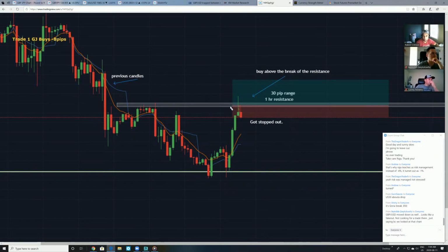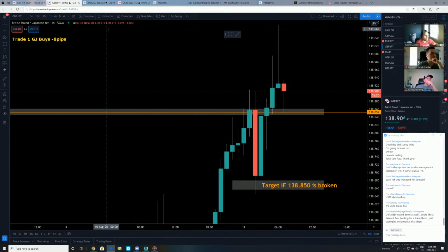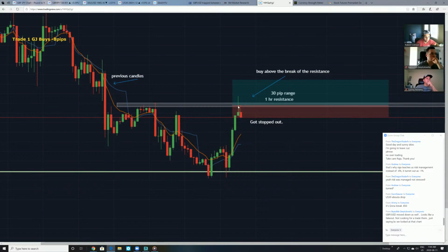Because when a candle is approaching resistance, we just don't know whether it's going to break above it or respect it. We don't know that. So in this case, the candle came up, the candle was still open, so the candle respected it. It didn't break above it. So I think the problem was that you needed to wait for the candle to break and close above it.